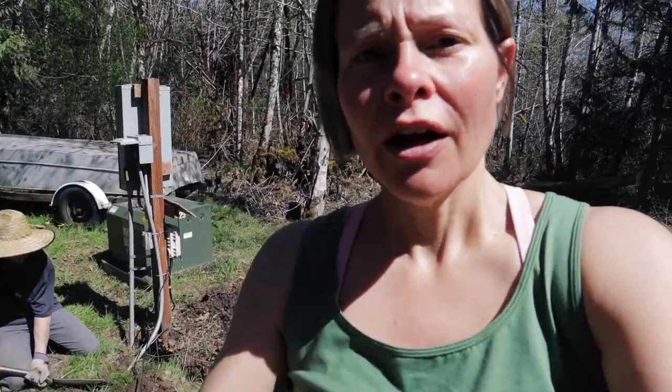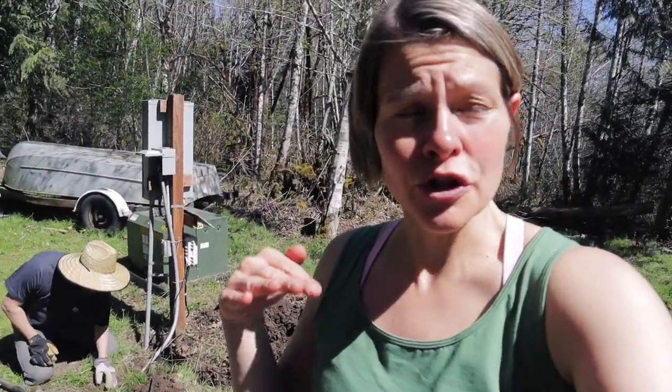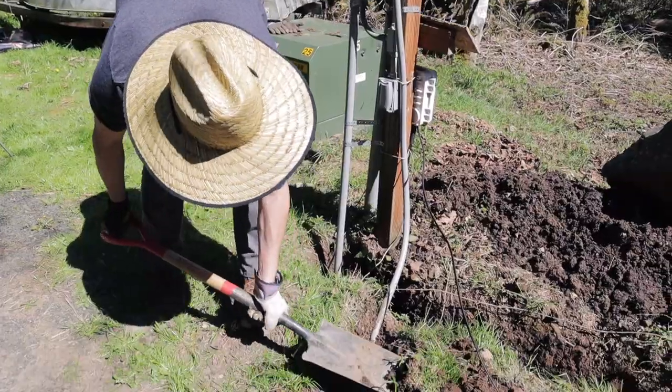So Ryan is behind me digging up the conduit that leads into the electrical that's going up to our trailer. And as we said before, we have to get that pulled up so we can run the trencher safely and not cut into that wire and totally kill the electrical to our trailer.